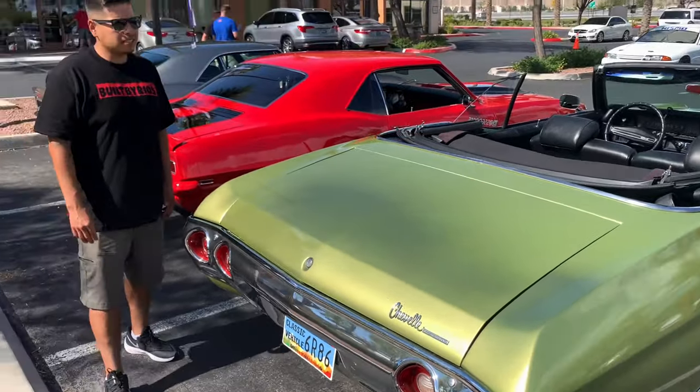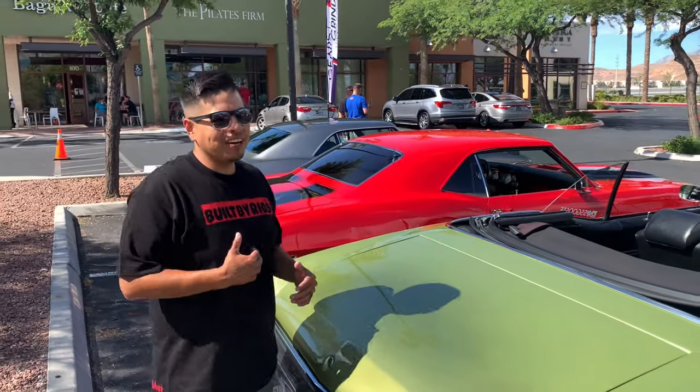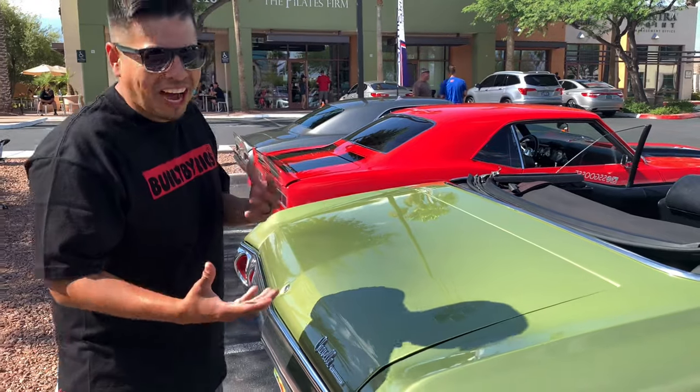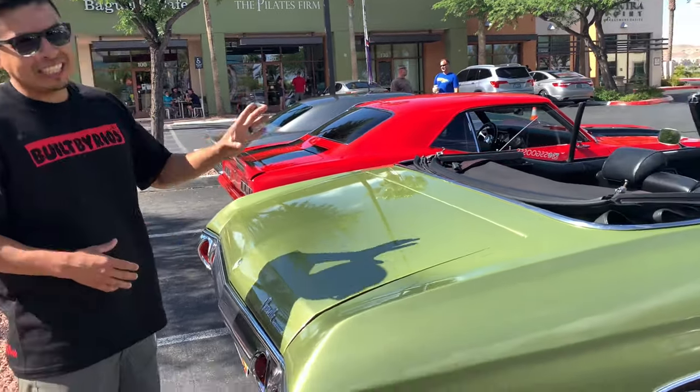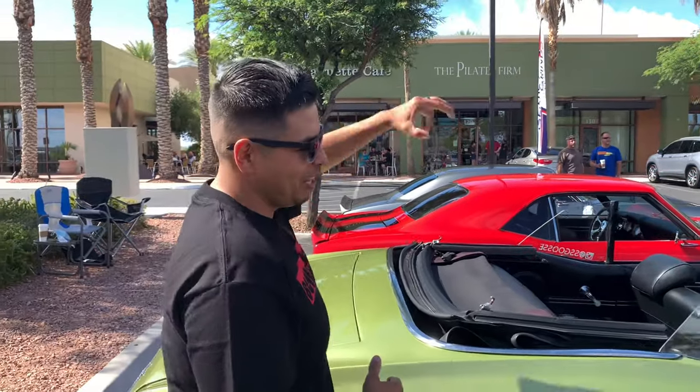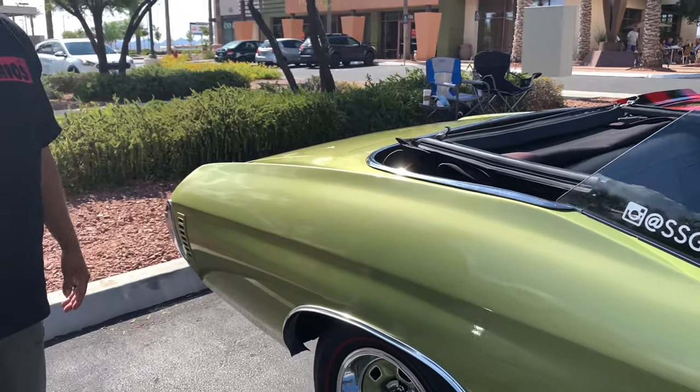Yeah, I wanna say it's almost, that's funny, I got a nickname for this car. We call it the drop guac. Guacamole, you know what I mean? Avocado, because it's actually got the black top as well. It actually looks like an avocado when the top is up, so we started calling it the drop guac. Oh, that's a pretty good nickname for the car.